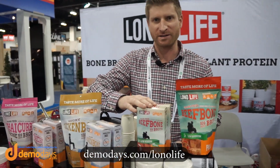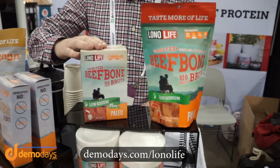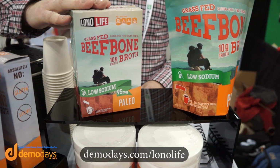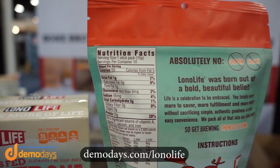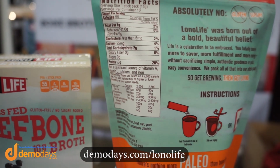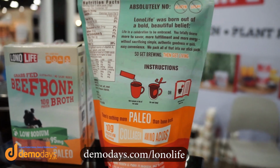So for some people, sodium is an issue. So what we've created in one of our newest innovative products is a low sodium beef bone broth. This product has less than 95 milligrams of sodium, so over 4% of your daily value, but it's still got the same great flavor, the same award-winning flavor that you'd expect out of our other LONO LIFE products.